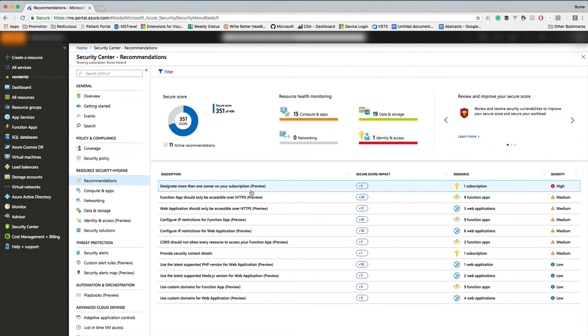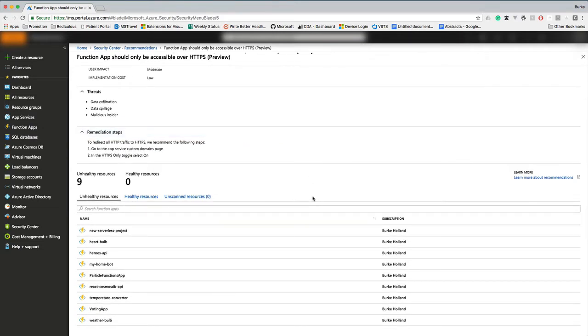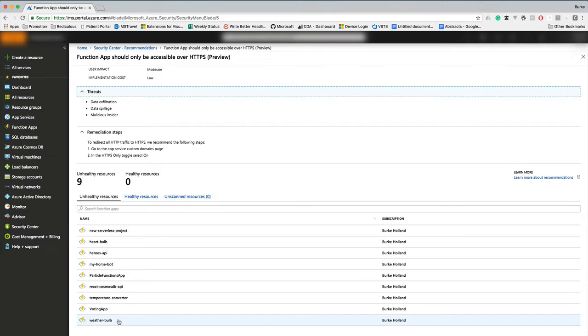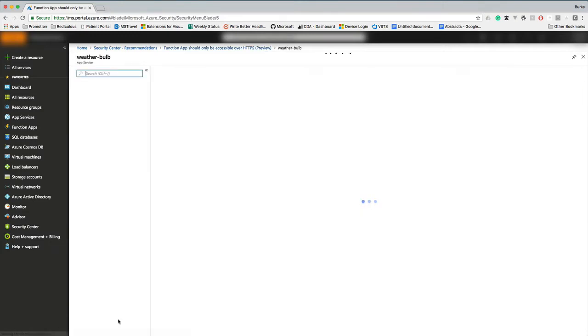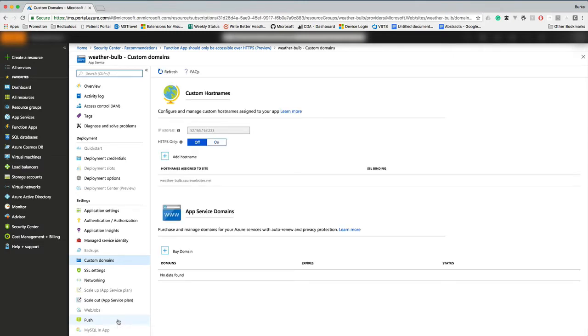Okay, so if we look at the next one, Function apps should only be accessible over HTTPS. So it thinks you have 9 function apps. That's probably about right. And that you can access them from HTTP, like port 80, and not only HTTPS port 443. So let's do the weather bulb. Do you have a certificate for the weather bulb? No. And is this a custom URL or just the one you got? It's just whatever the one Functions gives you. Okay, perfect.